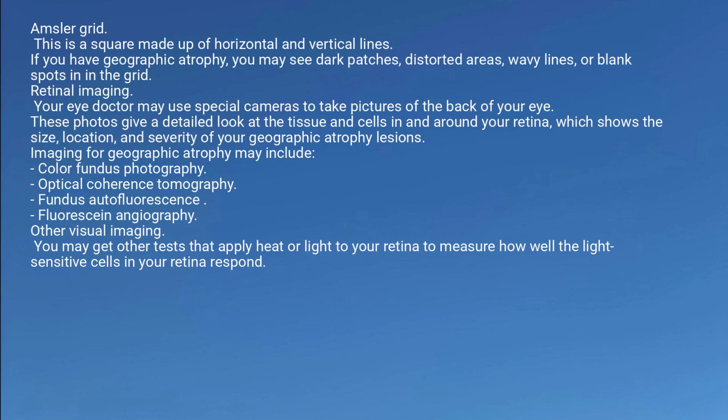Retinal imaging. Your eye doctor may use special cameras to take pictures of the back of your eye. These photos give a detailed look at the tissue and cells in and around your retina, which shows the size, location, and severity of your geographic atrophy lesions.